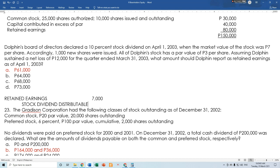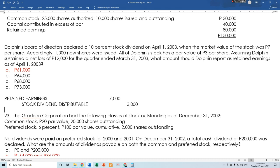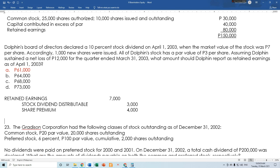Distributable. Yan muna kasi hindi pa naman siya naging common stock. I-distribute pa lang siya. Okay. 7,000. Sorry. This is anong par value nito? 3 pesos. Okay. So that's going to be 3,000. Okay. Pagkatapos, ito yung share premium. 4,000. Okay. Pagkatapos, nag-sustain din siya ng net loss na 12,000.